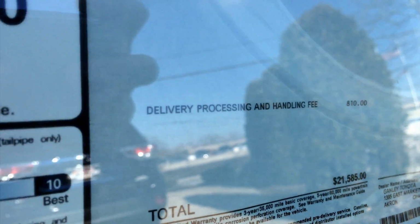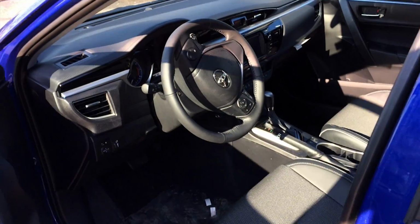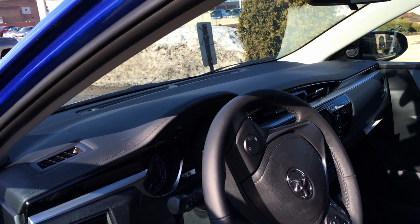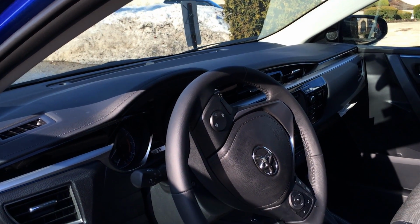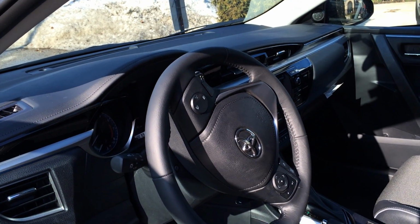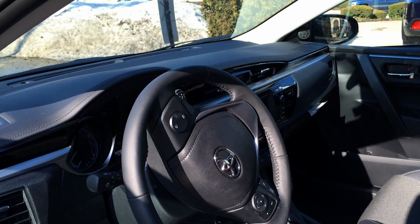And a $21,585 sticker price. And a look at this fresh looking interior. It has a rather utilitarian look to it, but in a good way. Qualities are much better throughout. Looking at the dashboard, you can tell that they took some styling cues from the current generation Scion TC, specifically with the dashboard and the AC vents.